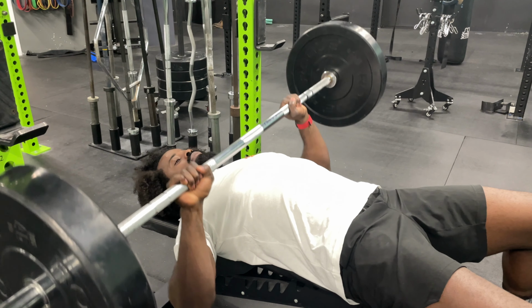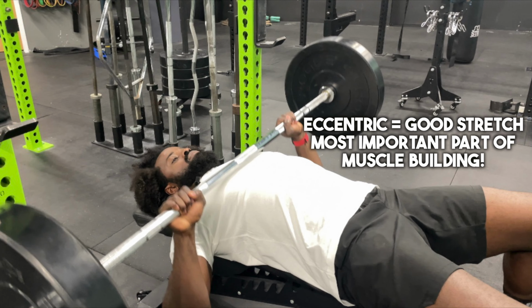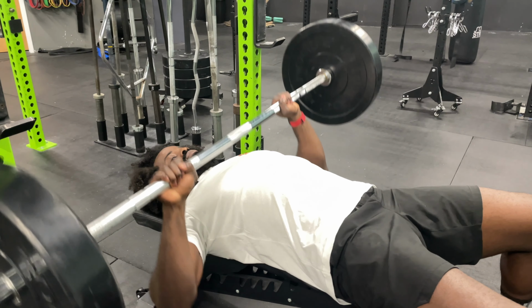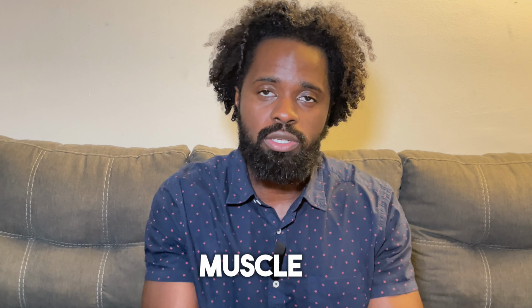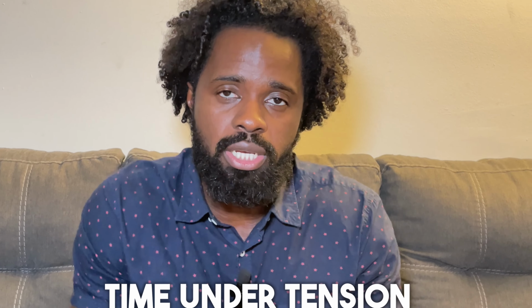The key thing to remember here is exaggerating the slow movement down, also called the eccentric or stretching the muscle, is better at breaking down muscle fibers to build it back stronger the next time, aka getting bigger and getting huge. The eccentric phase of each exercise is the most important part. It's also important to slow your reps down because you want to get some good quality time under tension. Every set should be close to 30 seconds to maximize the stress on your muscles.